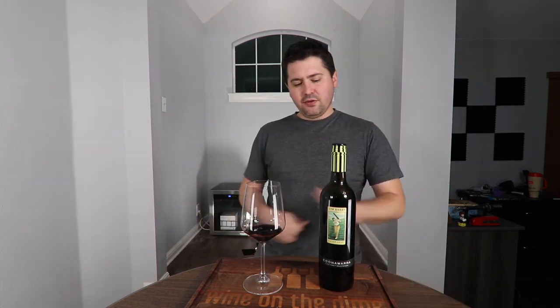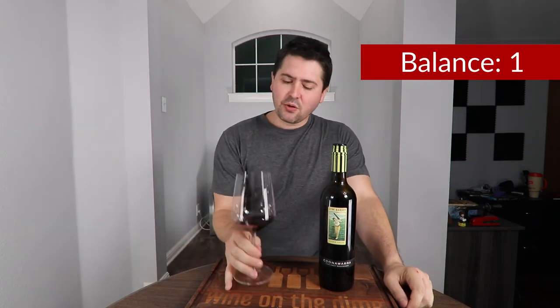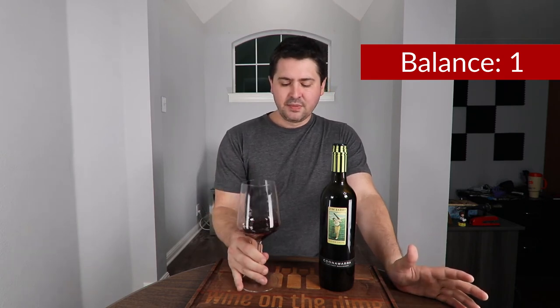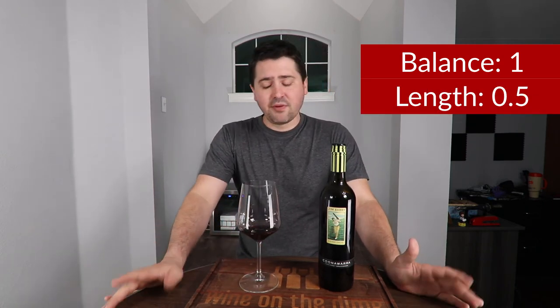Let's get to the blick. From a structure standpoint, this is a really hard wine to judge. I'm gonna go ahead and give you a full point for balance, just because I don't know if I would remove or add anything to this wine at this moment. Length, medium plus finish, half a point.